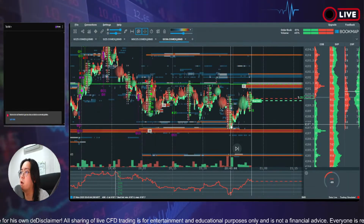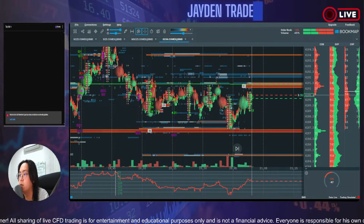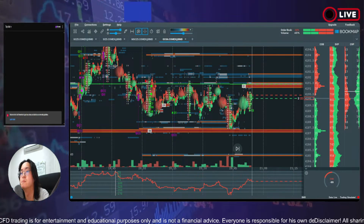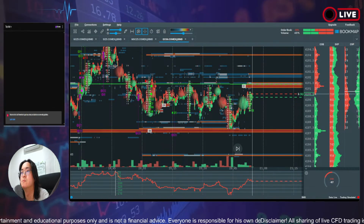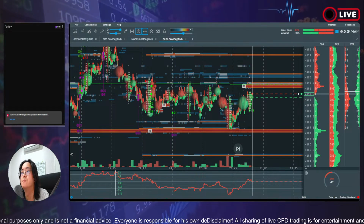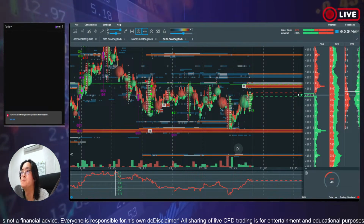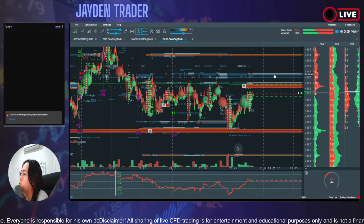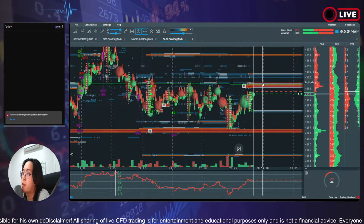So using Bookmap, you can see that you have a total edge by limiting your costs and maximizing your profits. You can actually have a really good edge to see whether or not the price is going higher. Is there a higher chance that the price's momentum is much stronger? What is behind each candlestick, and so on?